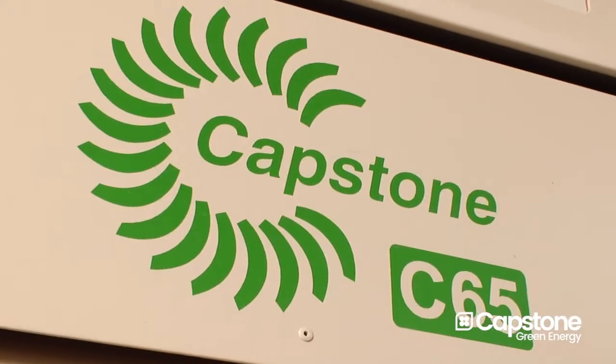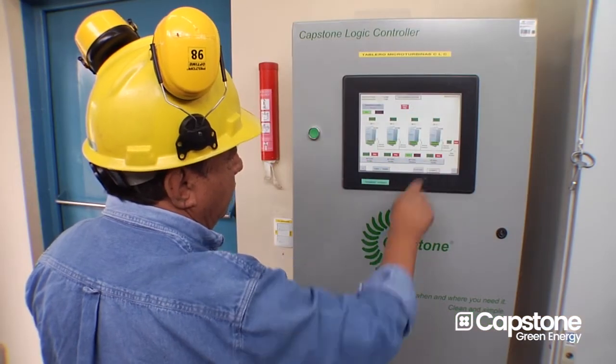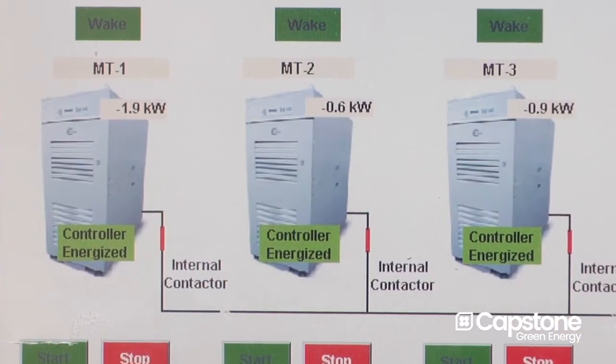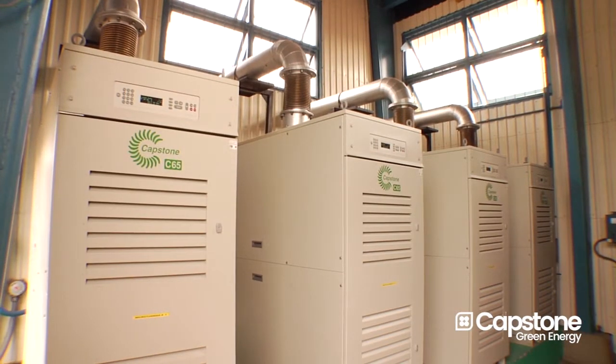In contrast, with the Capstone MicroTurbines, it is more about electronics, which allows remote access, check software, allows for a cleaner diagnosis, also less risky as there is less manual intervention.